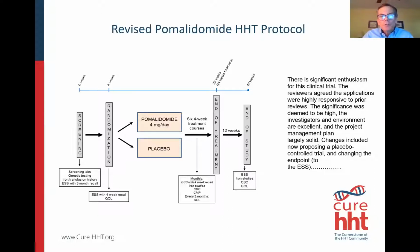And so we submitted this back to the NIH. As you can see by the comments on the right, they liked this. They said we responded to their reviews, so the significance was high. The project management plan is solid. They liked the placebo. They liked the ESS. So we got really lucky and they said, okay, we'll give you the money. Have at it. Next slide.